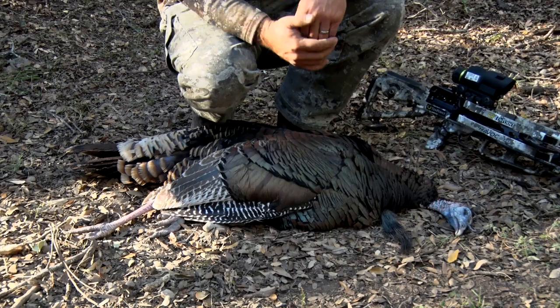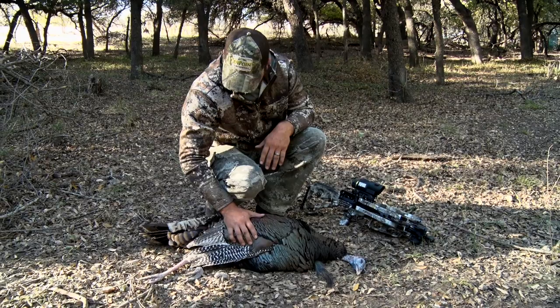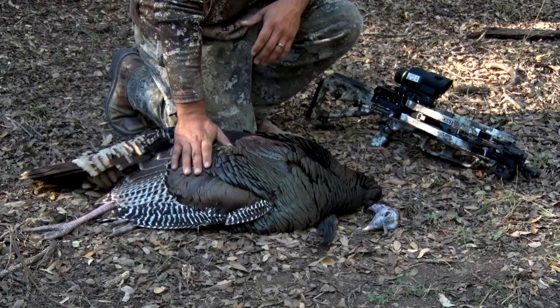He got out there 23 yards away. I'm hunting with the Tenpoint Havoc and the Garmin Xero sight on it. He's 23 yards away, I range him and make a good shot on him. He doesn't go that far. That's just a fun hunt. It's just a beautiful bird.